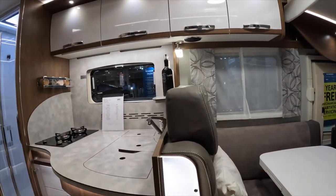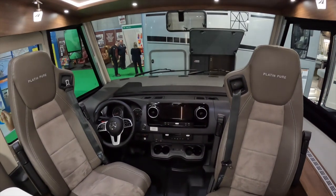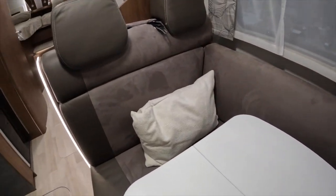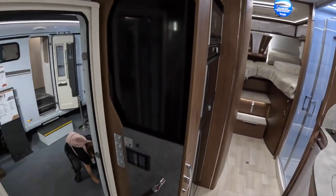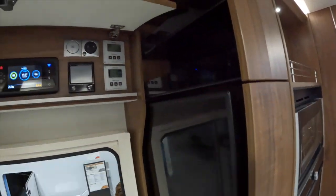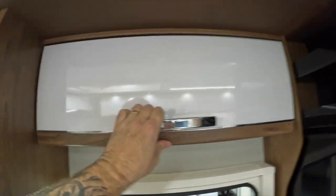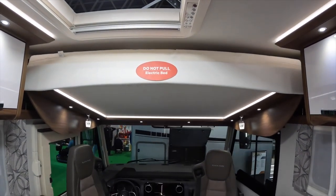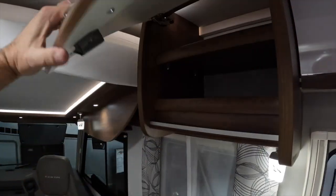Ah, so on this one, again, Mercedes chassis. We have the dinette area. The TV folds better than this one. All the controls are here. Electric drop down bed over the cab. Lots of storage again.